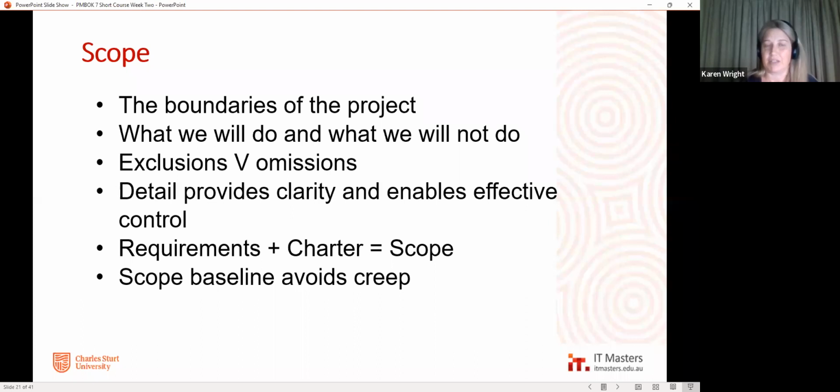So I like to make sure that I've listed my exclusions very carefully and that I've got a really clear set of requirements that go with that, which I can use as a project baseline that can then help me avoid future scope creep.